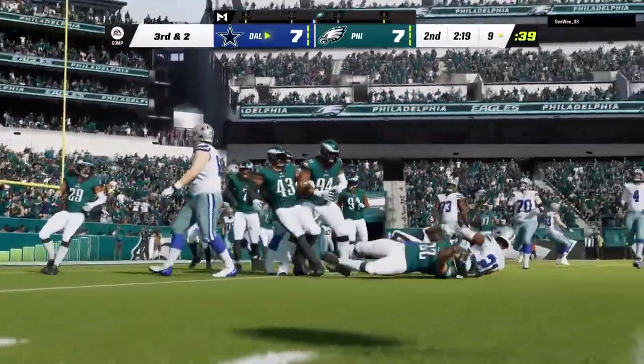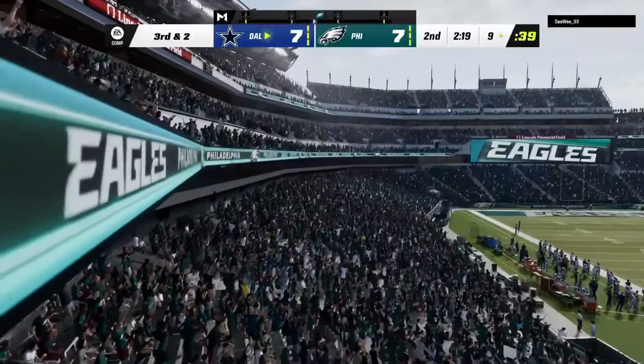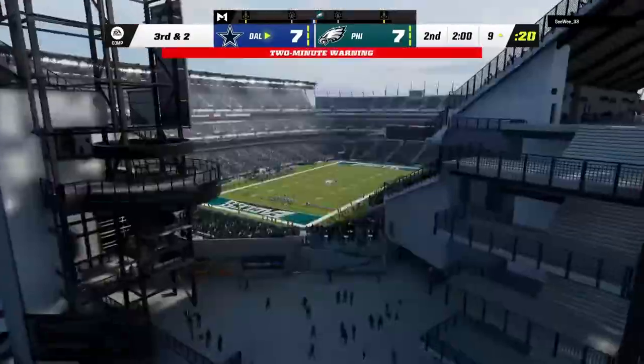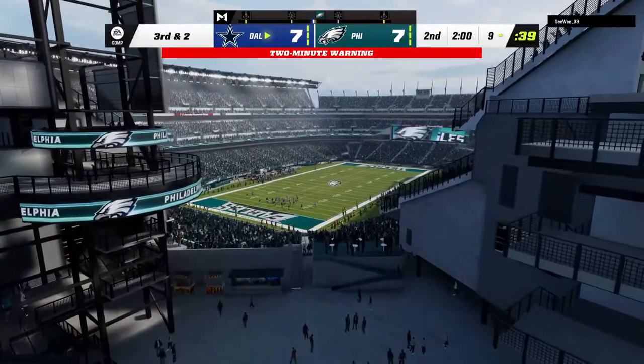This is how offensive coordinators earn their money. He plays ahead of the curve after first down. Got 7 yards on first down play, but then you get stuffed there on second down, maybe just a yard out of it. Now your advantage is evaporated.